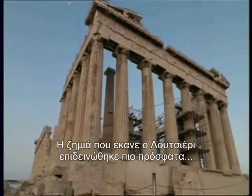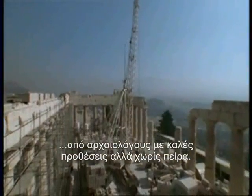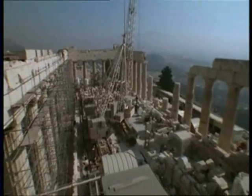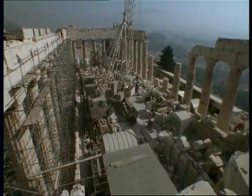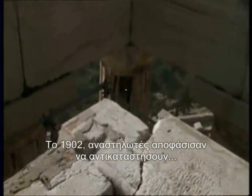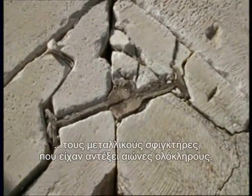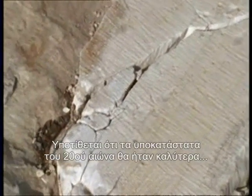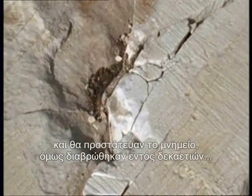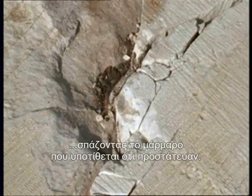The damage caused by Lucieri has more recently been compounded by well-meaning but inexpert archaeologists. In 1902, restorers decided to replace the metal securing clamps that had survived for centuries. The 20th century replacements were supposed to be a preemptive protective measure, but in fact they corroded within decades, cracking the marble they were attempting to protect.